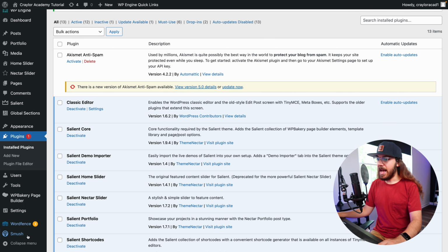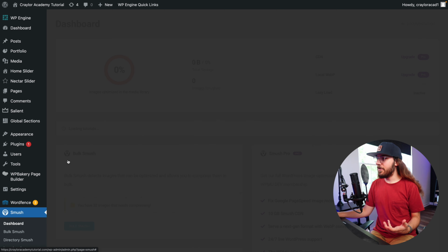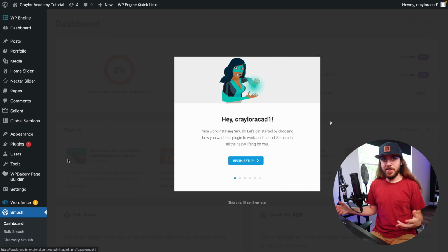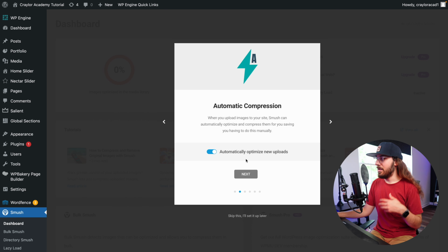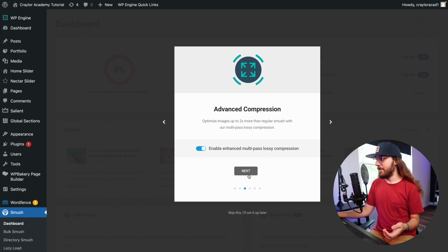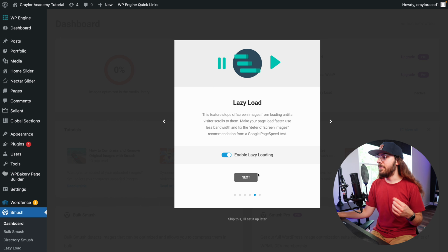When we install it and activate it, you can go over to the Smush dashboard and step through some of these settings. As usual, this is probably a pattern here. It's got a setup wizard. I'll just say begin setup. And yep, I want to automatically compress new uploads. Yes, I'll take advantage of advanced compression. The more the merrier, right? I'll strip my excess metadata. If you don't really know what metadata is, you definitely probably don't need it on your images. So that's another thing that's going to help with file size.